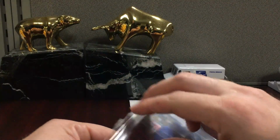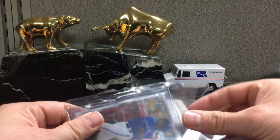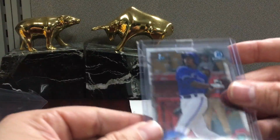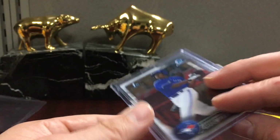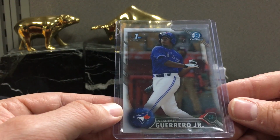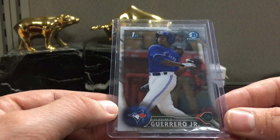So what this kid's doing in AA is pretty remarkable. He just turned 19. He's hitting like 425. He's got some homers, bunch of RBIs. I think his hit tool rating is like a 75 or something crazy. So this is going to be a guy that should contend for like batting titles.